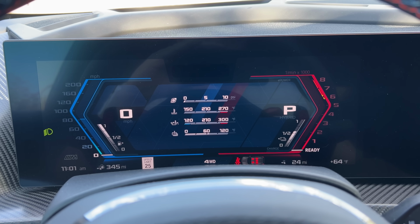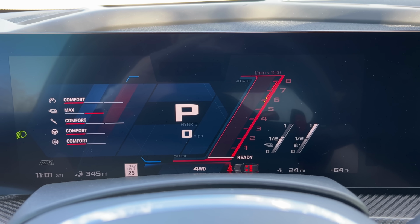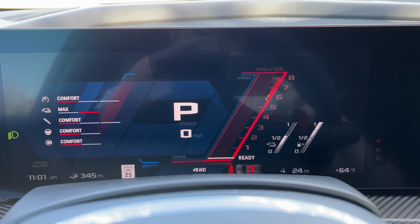However, the gauge cluster screen is configurable when you change drive modes. You can see right now it's in the standard mode, and it already looks kind of sporty with some angles and the M colors, but go into sport mode and you can see the change that it makes. Now it's heavily prioritizing performance stuff like the gear you're in and your RPMs to make you feel sportier in sport mode.